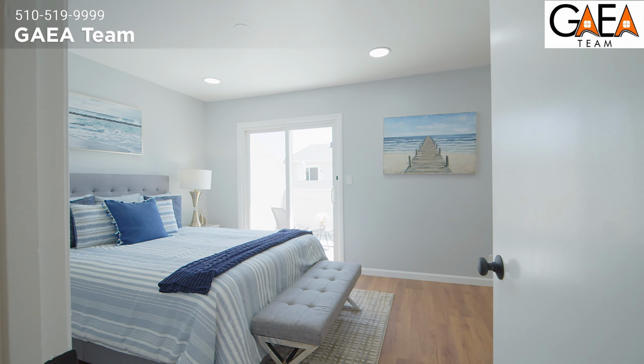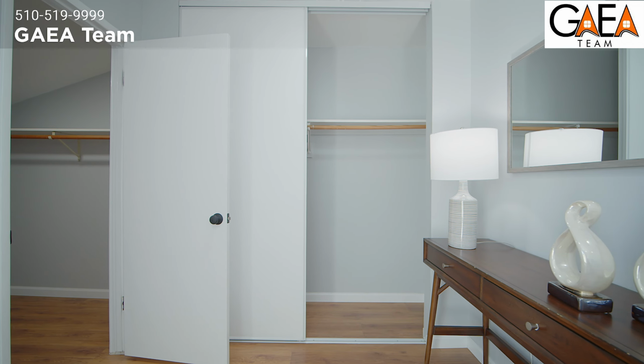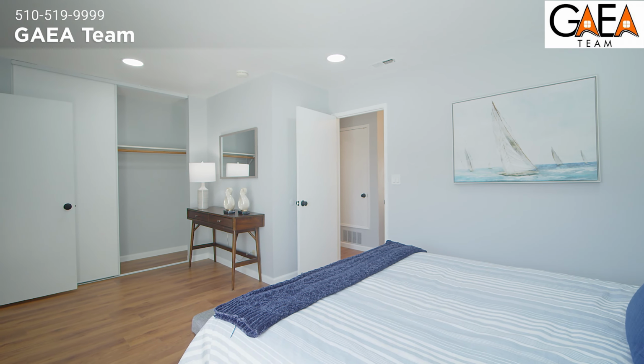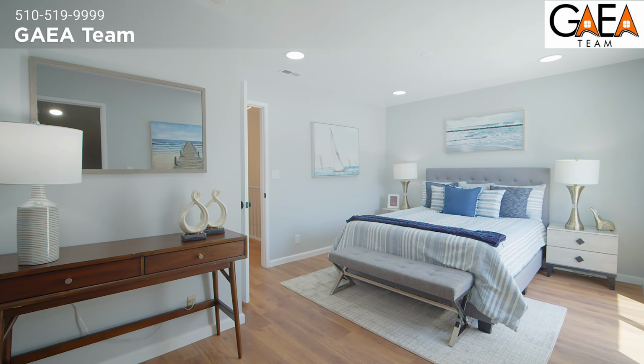Stepping into the master bedroom, its generous size will make you feel so welcome. The closet spans from wall to wall. The master bedroom also features its very own balcony. Additionally, the master bedroom has its very own office ensuite, perfect for working at home.